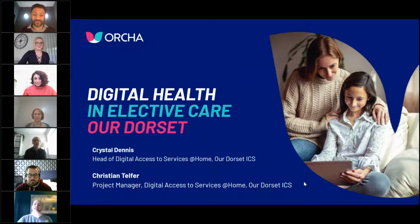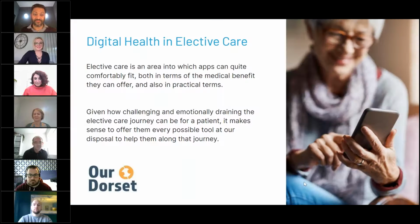So if we have the first slide, please, Helen. Thank you. So let's talk about how we see digital health supporting elective care in Dorset. To us, elective care is an area which apps have got huge potential to support in terms of the medical benefit they can offer and the practical reality of patients having so much downtime to utilise them. But the challenge really is, how do we make sure that patients are using good apps for that?